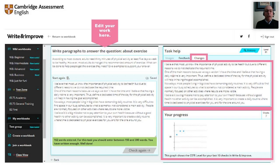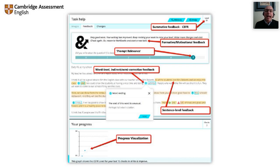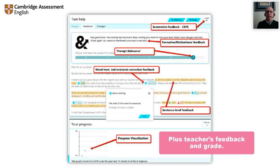right? So also, if they have submitted more than one version, the learners also have access to the tab where they can see the changes they have made from the previous draft to the current draft, and they can see their progress in the graph as well, right? So there's lots of feedback. And when the learners are participating in a group that was set by a teacher, they can get all this feedback that we talked about at the beginning, plus the feedback from the teacher that is personalized, and the teacher can add more to the feedback from the platform.